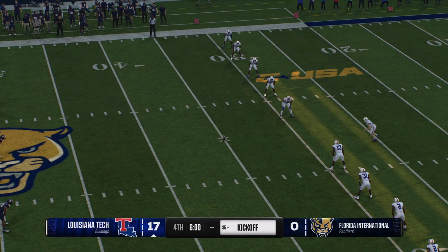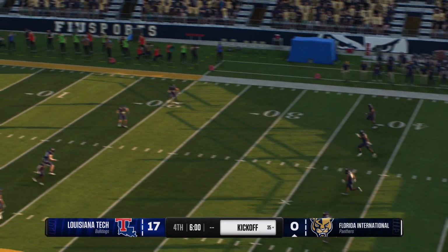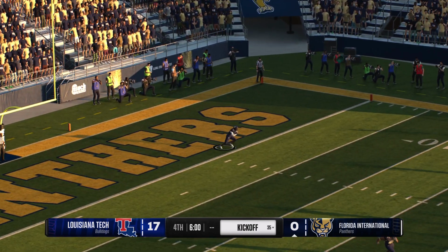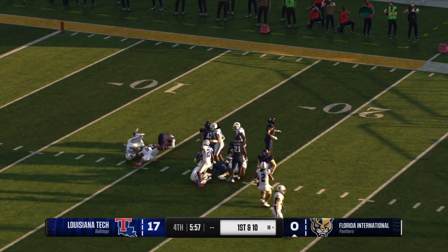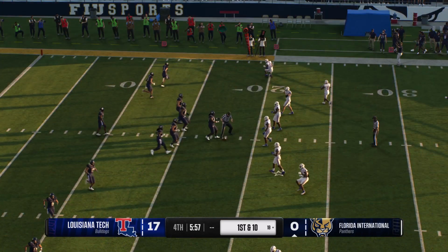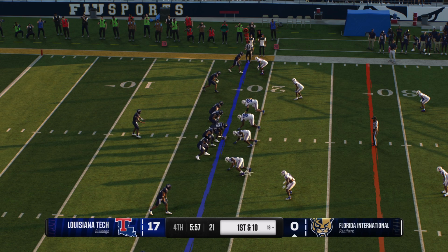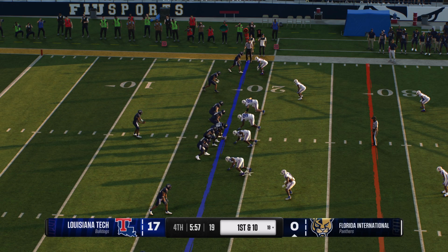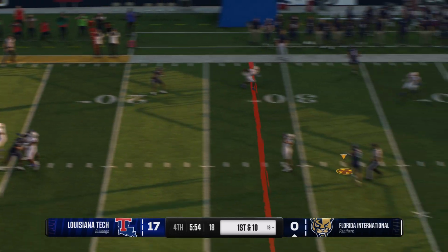Almost ready to kick it away after scoring the touchdown. Set to kick this one away. He'll bring it out. Pulled down at the 18, and the decision to bring it out of the end zone was not a good one. Guys, FIU ready to go back to work on offense. That last drive won't go on the highlight reel after ending in a punt. They'd like to be more.